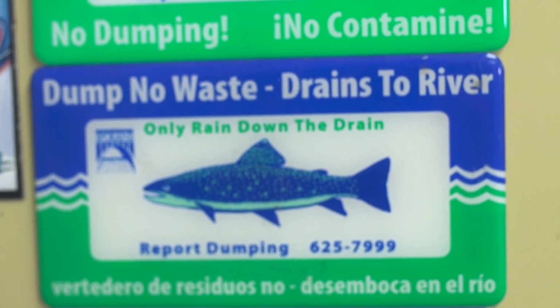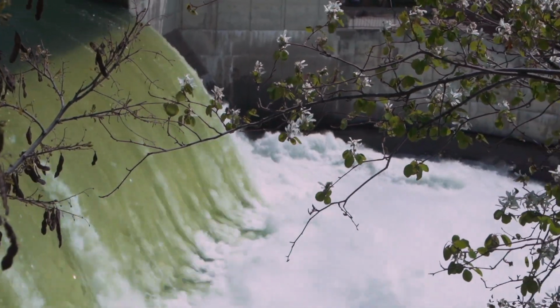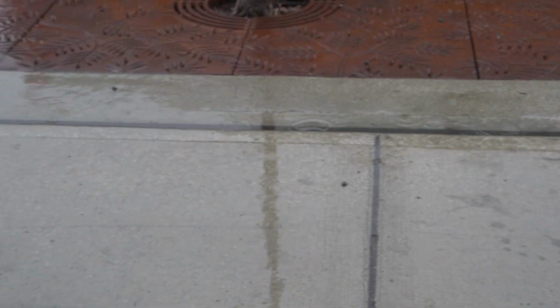It all lands in the river and then ultimately in the oceans. We need to do better globally about source control, minimizing the pollutants that are available for the stormwater to pick up. We want you to realize you can do your part.